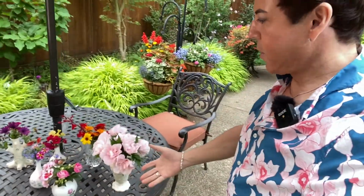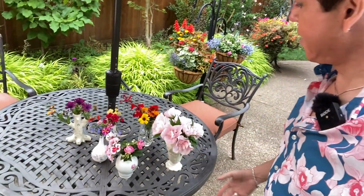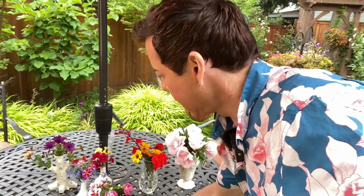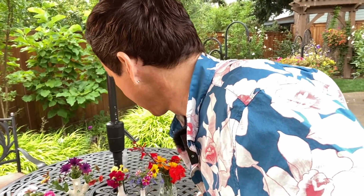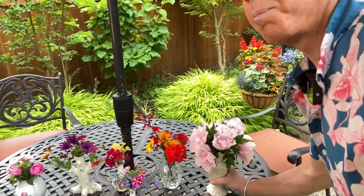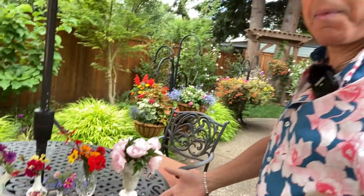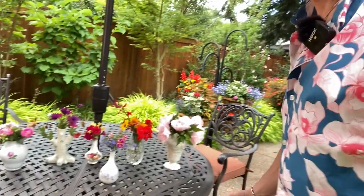Okay guys, so here are the results of the beautiful 6 different vases with the 6 different flower combinations from my garden. Each one has its own character. Aren't they beautiful, all of them? So yes guys, if you go and buy this, it costs you a fortune, but look at this. Each one has their own history, and each one has their own uniqueness.